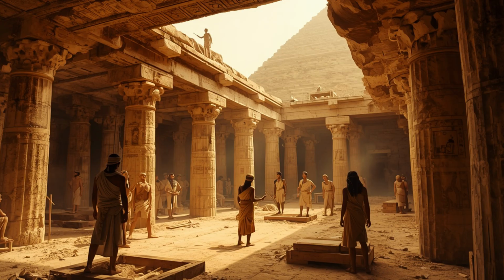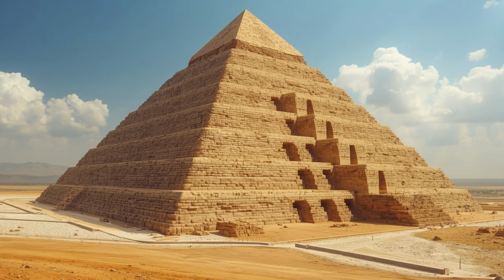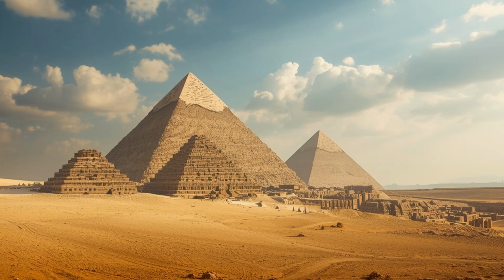A relieving chamber. Another theory suggests the void may function similarly to known relieving chambers found elsewhere in the pyramid, structural gaps specifically engineered by ancient architects to redistribute the enormous weight of stone above critical spaces like the Grand Gallery and King's Chamber, preventing structural collapse under the pyramid's own tremendous mass.